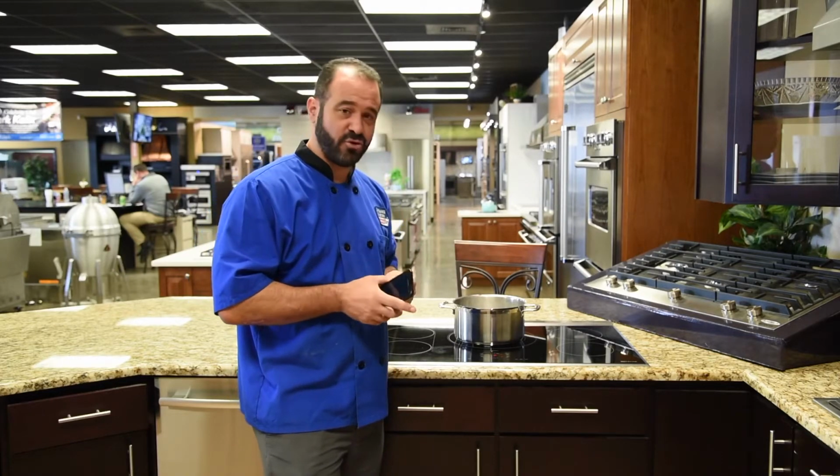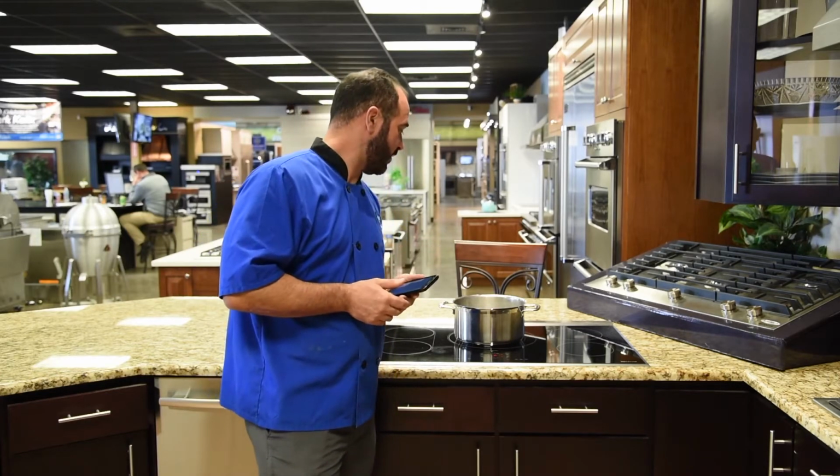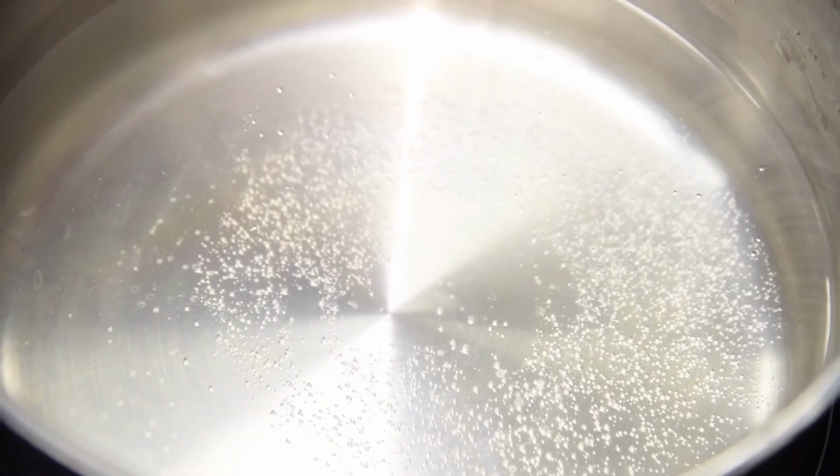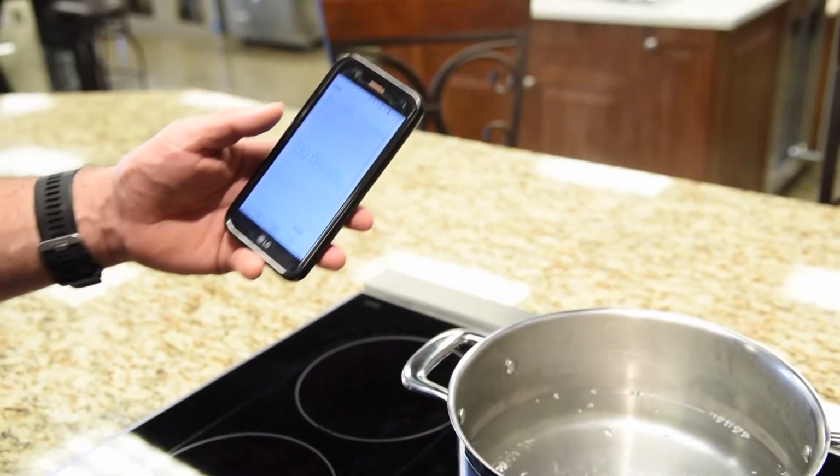Okay, so here we are. We're 2 minutes in, and we've got lots and lots of small bubbles breaking the surface, so we're getting close. Okay, wow, 5.5 minutes. That's quick.